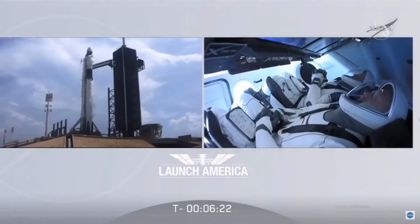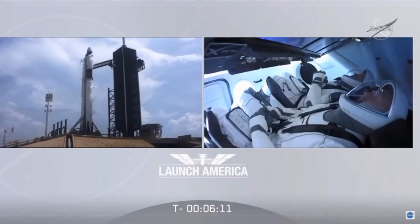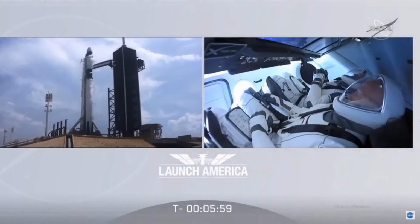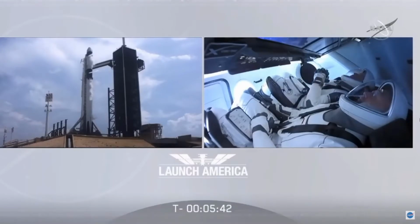We should hear that call out RP1 load complete coming up in about 6 minutes. Again, RP1 is just that densified kerosene or that rocket fuel that Falcon 9 is going to be used to power Bob and Doug to orbit today. And Stage 1 fuel is closed out. Right on time. That call out indicates that the fuel loading on the first stage is complete. Draining back the lines now, so first stage and second stage fuel are complete. Liquid oxygen loading is continuing on both stages.